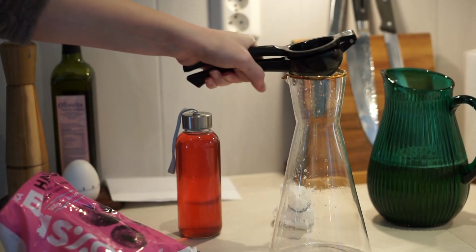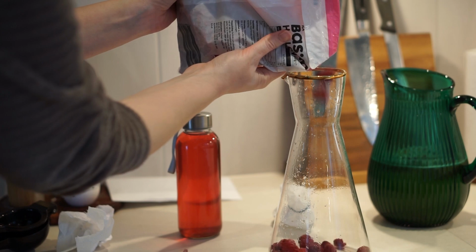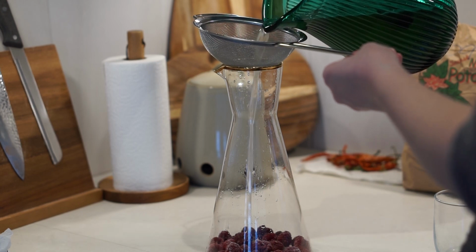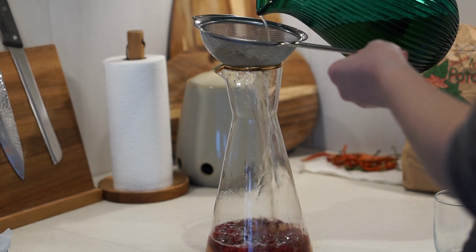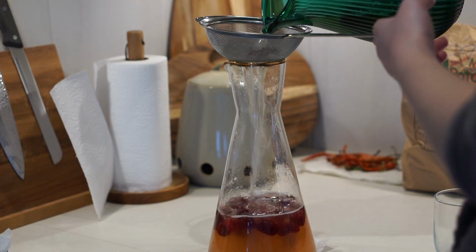The kefir is fully activated and is ready to be flavored. I am flavoring this one with raspberry and lime. I decided to sweeten my kefir with natural sweeteners from now on, using honey or dates.